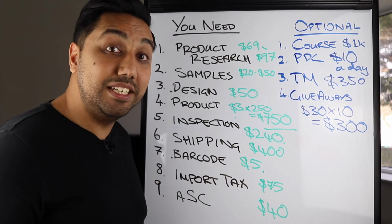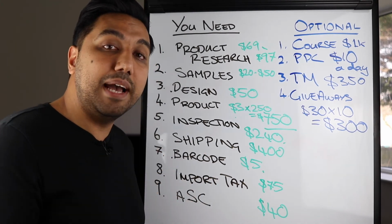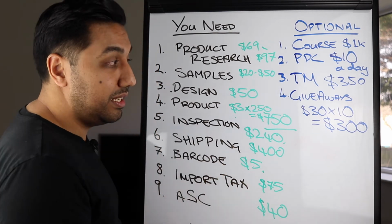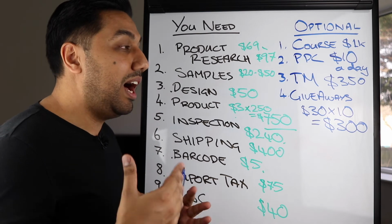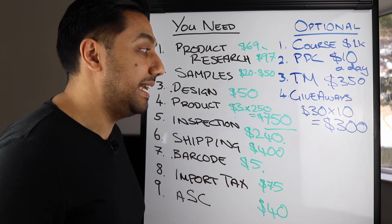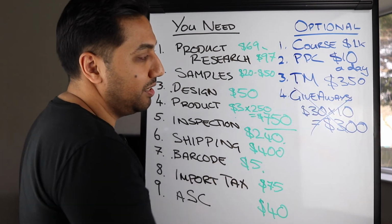Why do people actually do giveaways? Well, it's because it helps to get ranking, because Amazon's algorithm is based on sales velocity. So the more sales that you have through giveaways or whatever, the higher your product will start to get ranked and the quicker that actually gets done. But I strongly recommend that you do not go ahead and do this.